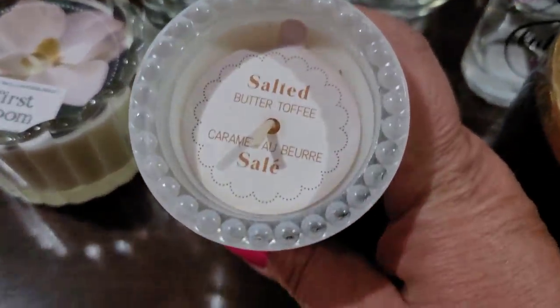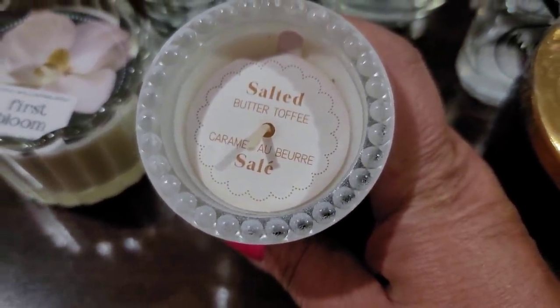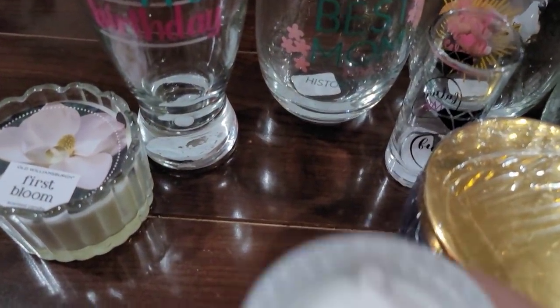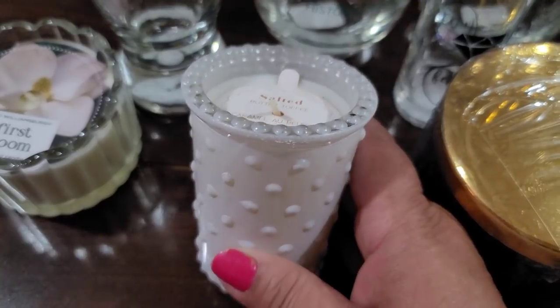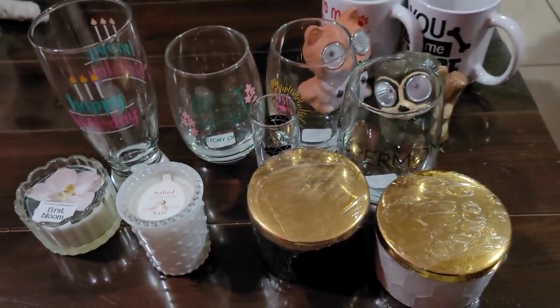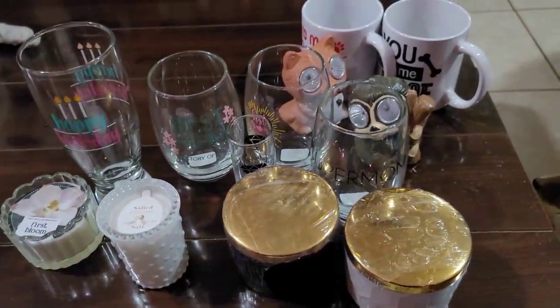And this one is called salted butter toffee. Oh, really? Oh, I gotta smell that. Oh my goodness. That smells so good. Oh my goodness. Okay, let me put this stuff away and I'll be back with more stuff.